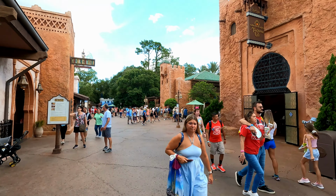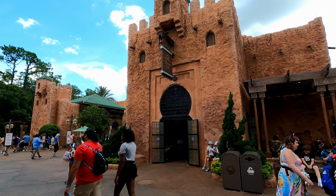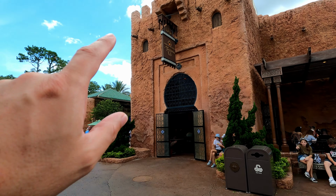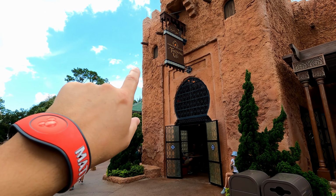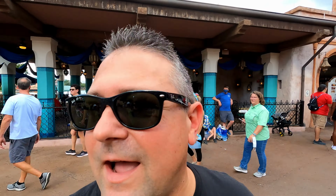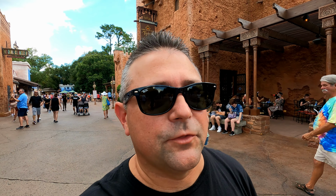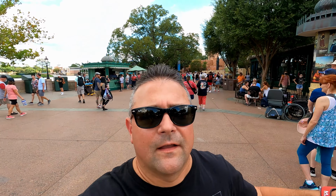Just to give you a look here, this is the Morocco Pavilion and it is back and it's open. And this place right here, the Tangerine Cafe, is quick service. I've had some of the different food options there. It is excellent. I highly recommend it if you're coming through the World Showcase. Try some of that good stuff. Have a look.